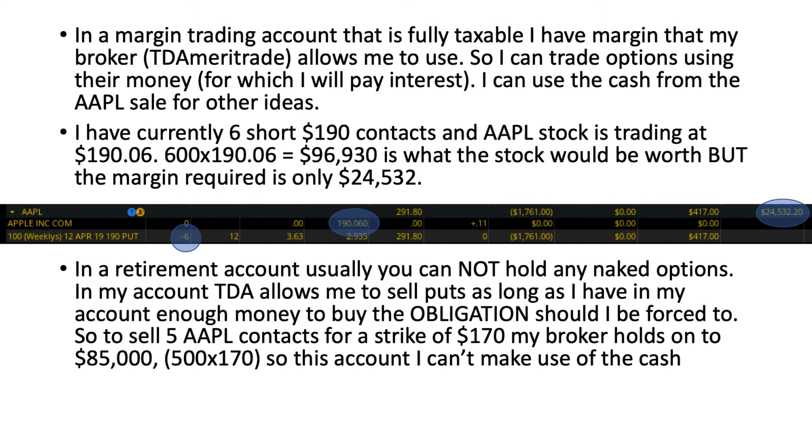In a margin trading account that's fully taxable, my broker gives me margin. So I can use all of my money and some of their money to trade with. I can trade options using their money for which I'll pay interest. And I can use the cash from the Apple sale for other things that I want to trade.